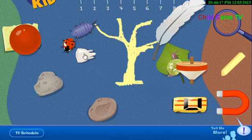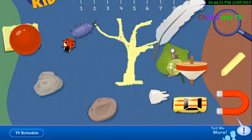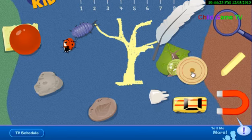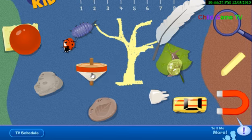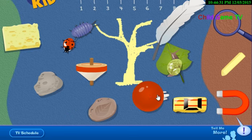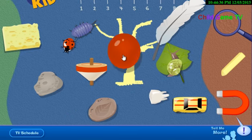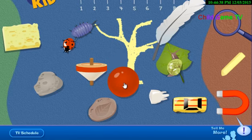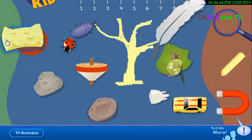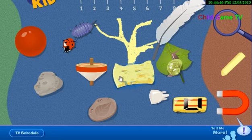Ooh, someone lost a baby tooth. When a top spins, it's balancing on its point. This ball is made of bouncy rubber, just like tires and pencil erasers. Water goes through the sponge's holes.